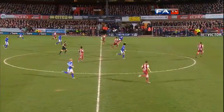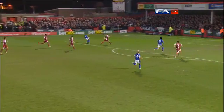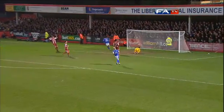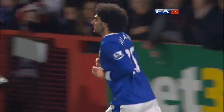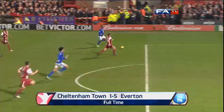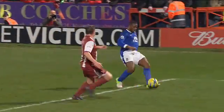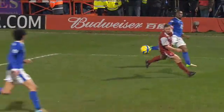Everton controlled the game for the final half an hour, but they had to wait until the 89th minute for the 5th goal. And Nikica with the cross, and Marouane Fellaini certainly deserved that, his 9th of the campaign. Yeah, and Nikica showed good intent going forward all night. Fellaini, a constant threat, wraps the game up for Everton.